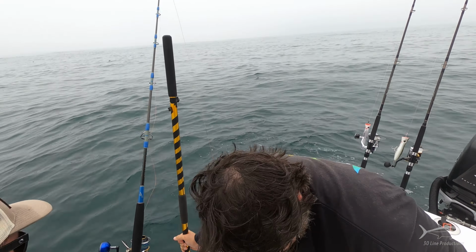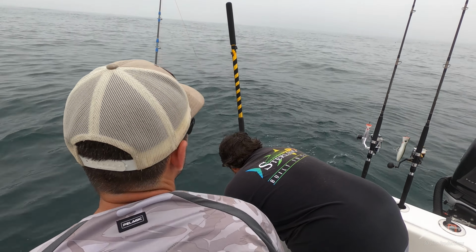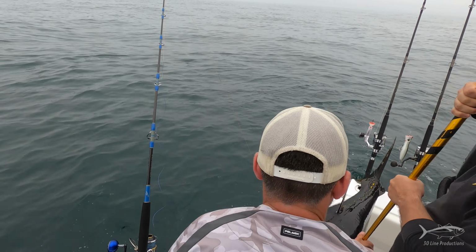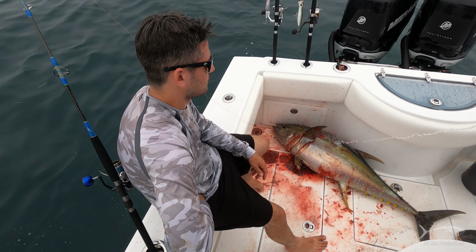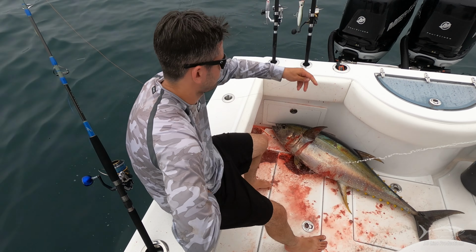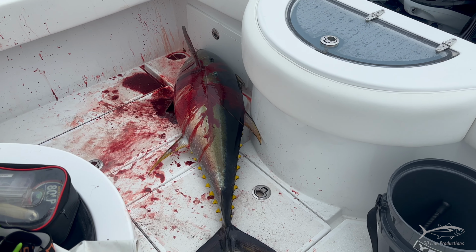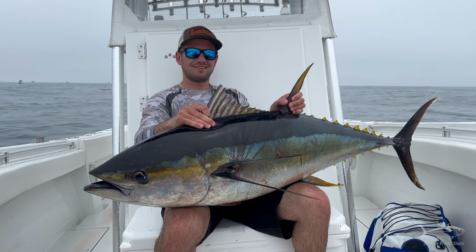Oh my god. You got it? It's a point shot. It's all right. Shit. Wow. This thing is round. Very round. Must have been hooked pretty good. Yeah. Oh my god. After another marathon fight on the jig, we got this fish to the boat and decided we had enough. Woo!